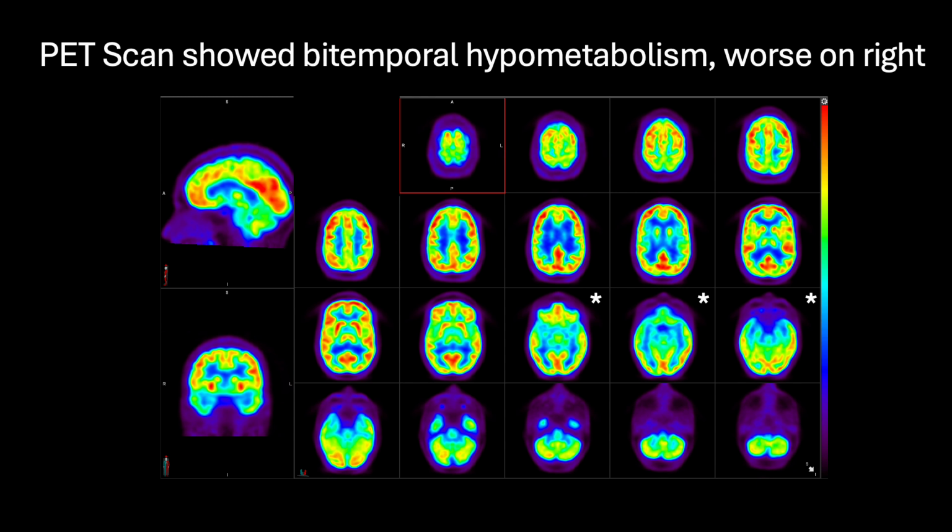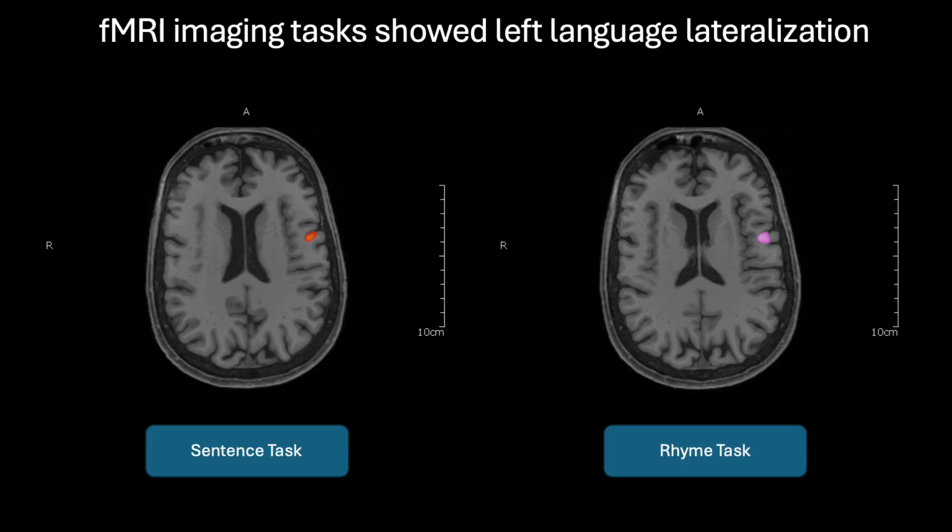Further imaging included a PET scan showing bitemporal hypometabolism that was worse on the right, which can be seen in these 3 starred sections, where you can see the slight decrease in intensity in the areas of the temporal lobe, particularly on the right here as compared to the left. Her fMRI showed left language lateralization, which is important to determine because it tells us where to avoid in order to keep language intact during treatment.